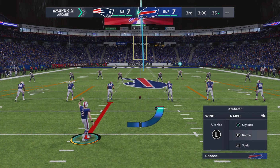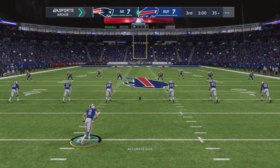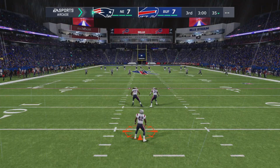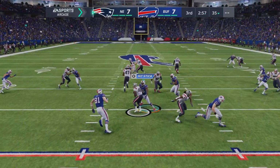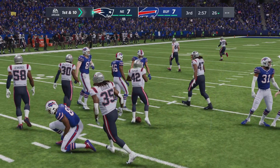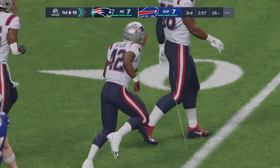Tyler Bass to kick off for Buffalo. Forecast calling for more of the same. The rain set to continue as we are underway in the second half. On the return, it's Taylor. And he takes this near the 25. Just a little pass there. Call it the 26. Their own 26-yard line.